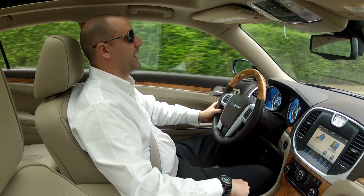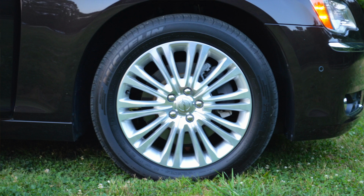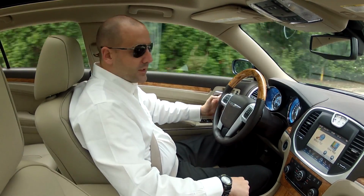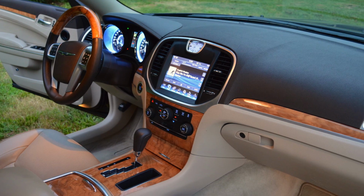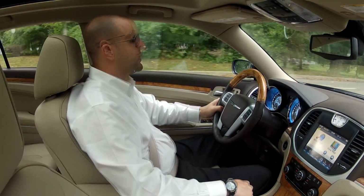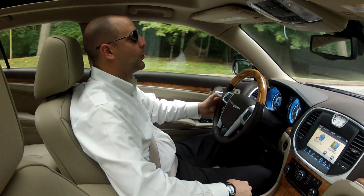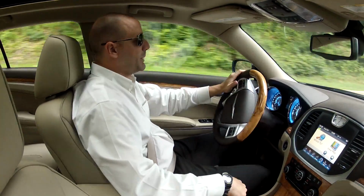This thing on the highway is whisper quiet. Its ride, even though it has 20-inch wheels, is really quite supple. It's got big couchy seats in it. The back seats are large. The trunk isn't the largest of things because of that independent rear suspension and the base. But as far as a touring car goes, this is about what you'd expect.